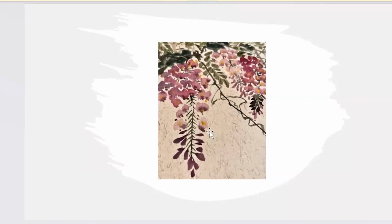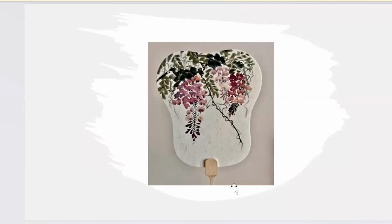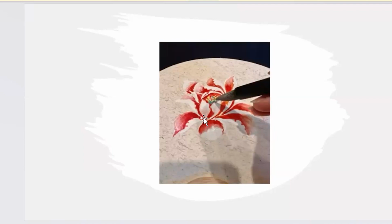You can find many different kinds of rice paper already mounted. This is the detail. This also is a fan, a different shape. And I also painted a peony flower. It's a peony flower.